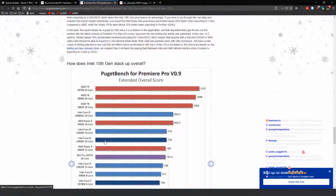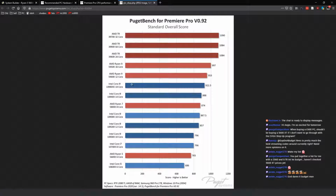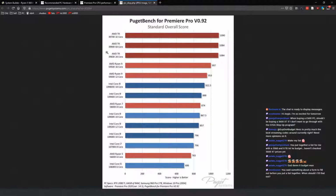Extended overall score. Okay, but you can see how, for example, the 3950X scores right where the 10980XE does, and the 5900X beats the 10980XE, right? Despite the 5900X having fewer cores, because in video editing, typically 8 cores and 16 threads is where scaling tends to level off. And going to 12 cores, 16 cores does have some benefit. You can see Threadrippers are still very good at video editing, but that's also because of quad channel memory. So the 5900X would be a really good option here because of the decent amount of performance over the 5800X. And of course, the cost difference between the two CPUs is quite small as well. So I would probably do that.